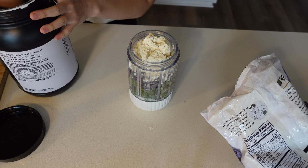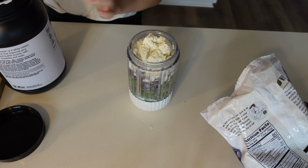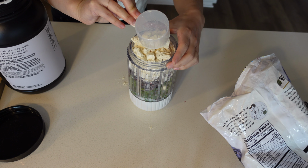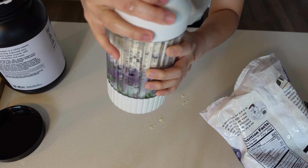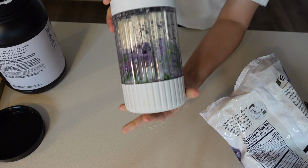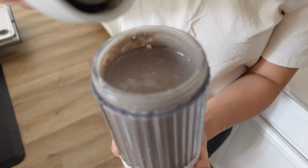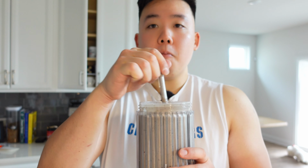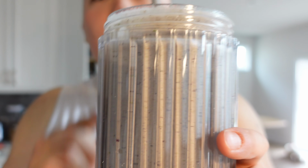And I do 3 scoops because I'd like to get as much protein in as I can in the morning, especially right after workout. But 3 might be a lot for some of you. Quite full, so we gotta just tamp it in. Screw it on, and there you have it. It's looking very good. For the taste test, very good, very thick. I'll check back in for lunch.